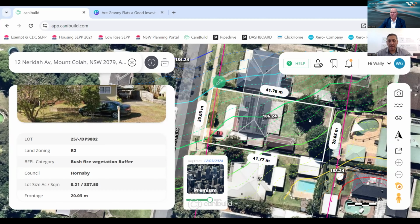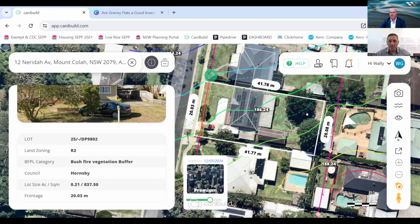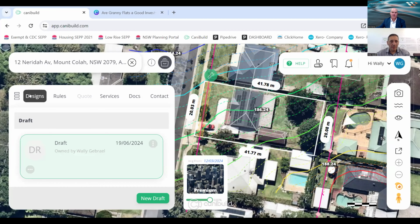And these lines here indicate the slope of the land. There are two trees there. It's hard to know just judging by this how large those trees are or whether they're native trees or not, but we will come to that.